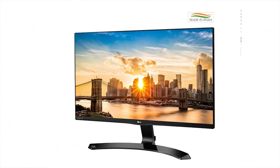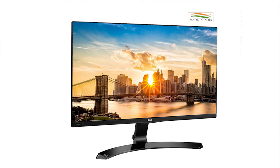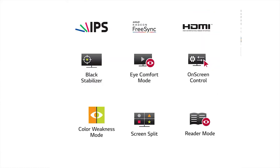Moving on, we have from LG. So this is something that I have been using for quite a while. So it's from LG. So a standard model, a no-nonsense monitor, I can say. In terms of looks also, it looks good. Almost bezel-less monitor display. It comes with full HD IPS, 75 hertz refresh rate, and all the connectivity features.